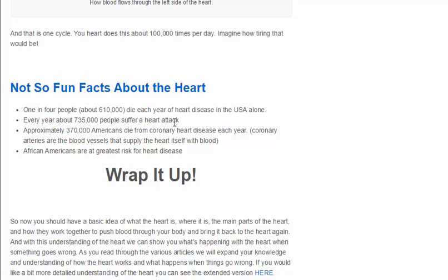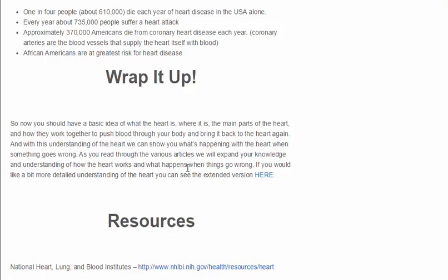So about 735,000 people suffer a heart attack each year. Obviously, they don't all die from a heart attack. If you go to the hospital fast enough, you get your aspirin. You don't wait around and hope that the chest pain or the shortness of breath, nausea, vomiting, go away and just see if it's going to get better, because it might not happen. That's a whole other area talking about the heart attack there. And right here, African Americans are at the greatest risk for heart disease. That's just a fact that's been proven time and time again.